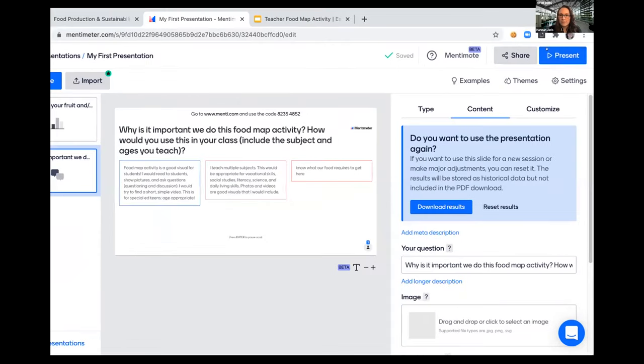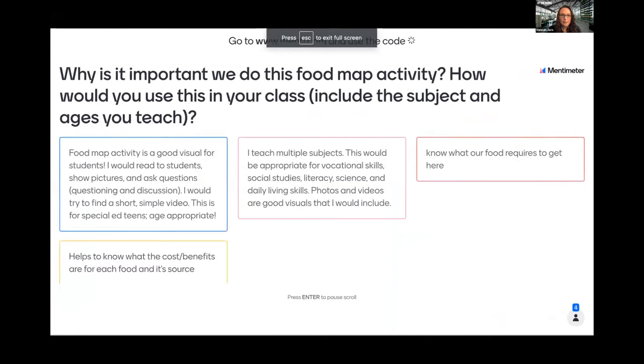But I'm putting the link again into the chat. If you could click on that, and then we're going to transition to talk more about New York SunWorks. But if you could answer that question through Mentimeter, that would be really wonderful. I'll also put the code back in the chat if you're entering your answers through a device that isn't your computer. And then I will actually share my screen briefly so that we can together take a look at some of those answers as they come in.